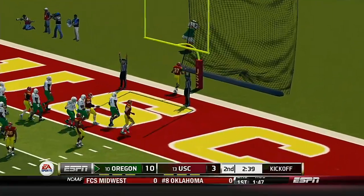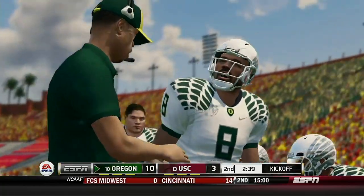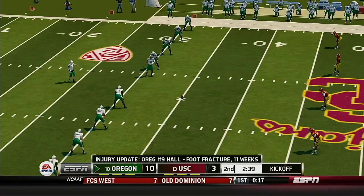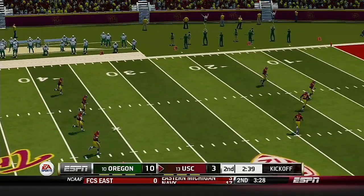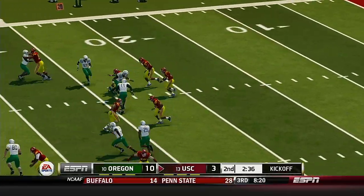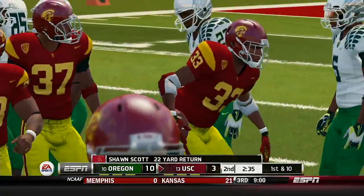And he adds the extra point. A 9-play, 85-yard drive, and a touchdown's the result. So our score, 10-3. The Ducks running back taken out earlier, sidelined with that injury. However, it looks like he's going to be able to come back in this game. Scott from the 2. They'll bring him down at the 24.